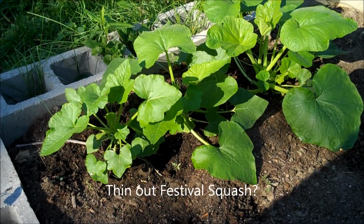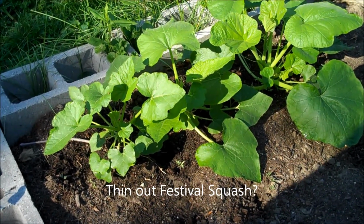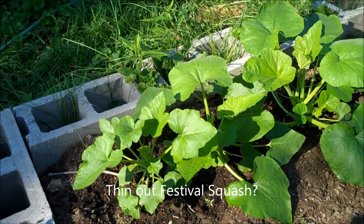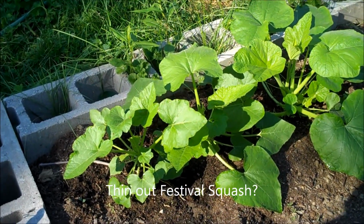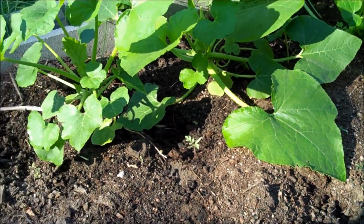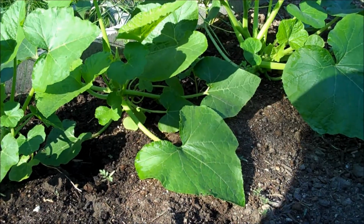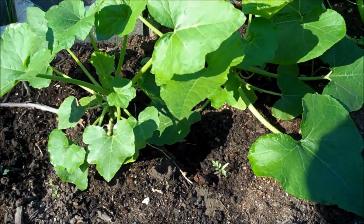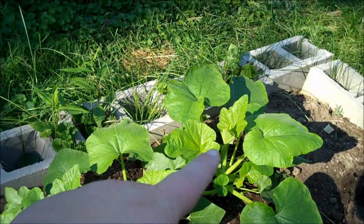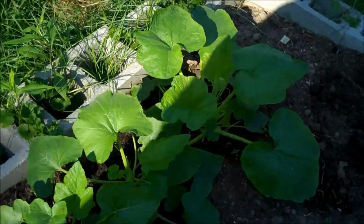So I think what I need to do is thin 1 of them out, maybe even 2 of them. So would love to know your feelings on that. I know 1 of them needs to go, at least, probably the middle one. But it may be that I need to just take out these 2 smaller ones on the end and let the big one have it.